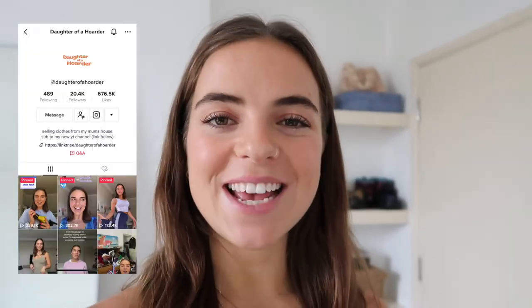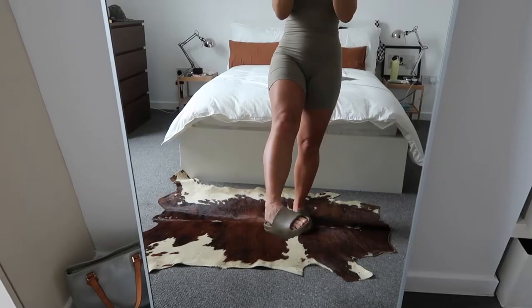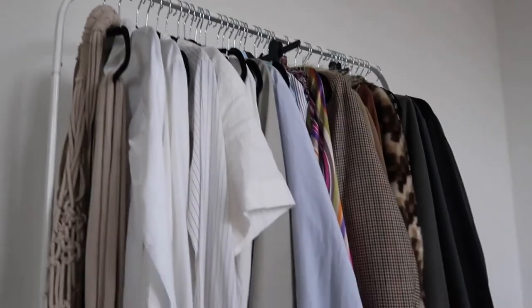Also, if you follow my TikTok or my Instagram, you will have seen that I have this Skims outdoor mid-thigh bodysuit and I love it. I'm obsessed. Skims quality is just unmatched. And the fact that I'm wearing it with Yeezys and this Pablo necklace just shows what an embarrassing Keeping Up With The Kardashians stan I am. So this is what I'm gonna go through in this video, this whole rail.